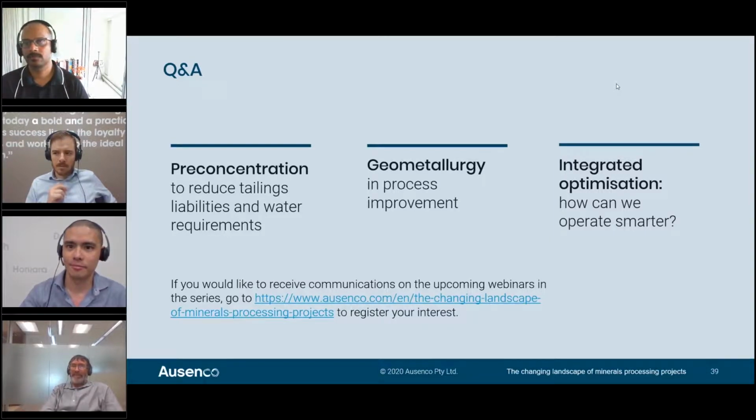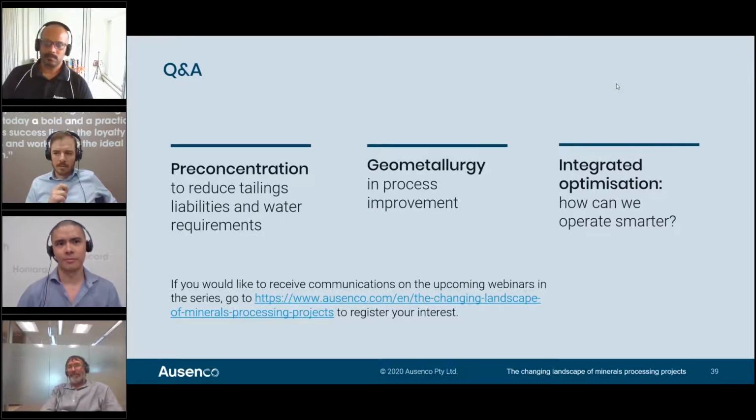And I suppose that works where you've got large variance in performance. But if you're an operator and you've been operating the same way for 30 years and the plant's equipment is declining and maybe it doesn't match the new ore body, how do you know whether there's an opportunity there? And then how do you explain to management the extent of that opportunity?